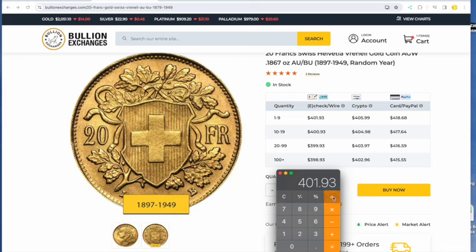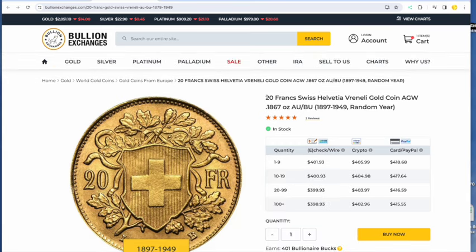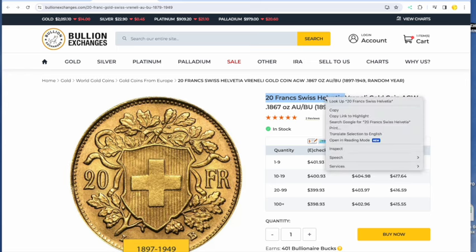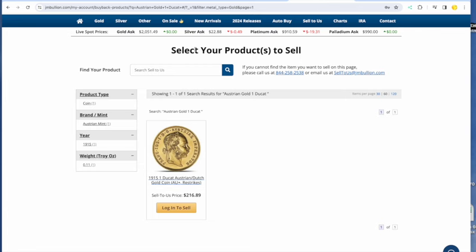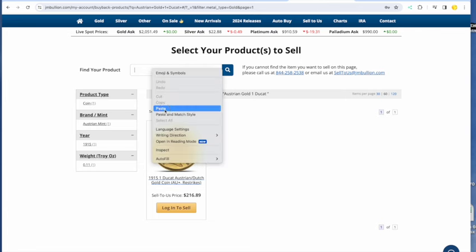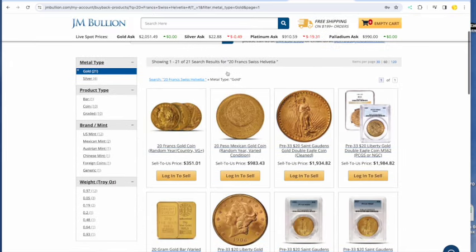401.93 divided by 0.1867, so almost a 0.2. And about similar price on this per ounce, 2,152.81. Let's see if JM Bullion is buying these. Now, if they're not buying them, that may cause you to consider whether you want to own it, because you do need to sell your gold sometimes. So, sell to us. Do they buy these? And yes, they do. Okay.